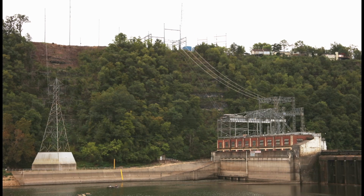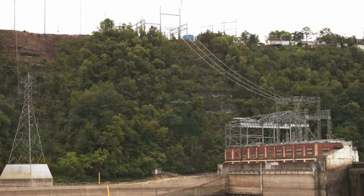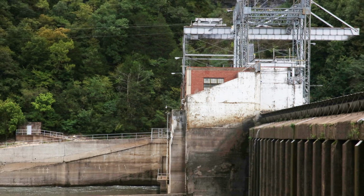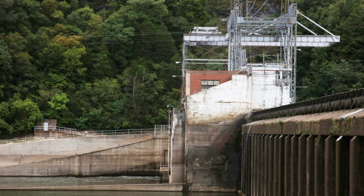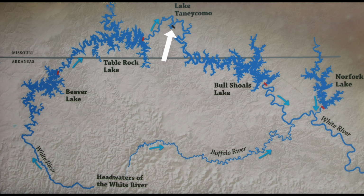The Powersite Dam, also known as Ozark Beach Dam, is the only privately owned dam in the lake system. It was constructed in the early 1900s and went into service in 1913 to provide hydroelectric power to the area. This was the first dam constructed on the White River. Bull Shoals Lake begins below the Powersite Dam near Forsyth, Missouri.